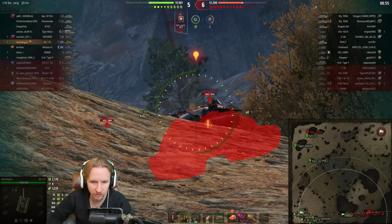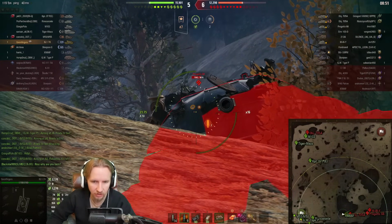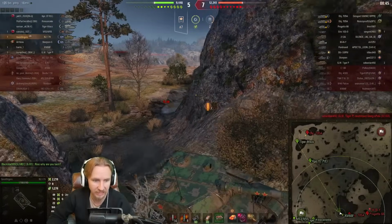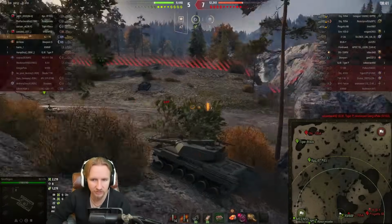Oh, maybe I can get the top of his vehicle here. I might even be able to... Oh, I don't think I can overmatch that. It's just awful damage. Only 49. We're spending 7,000 credits to do 49 damage. I spent 14,000 credits to do like 100 and whatever there. But he has got a dead commander.